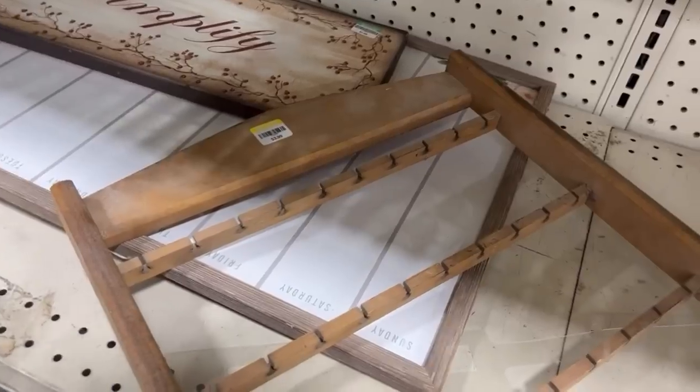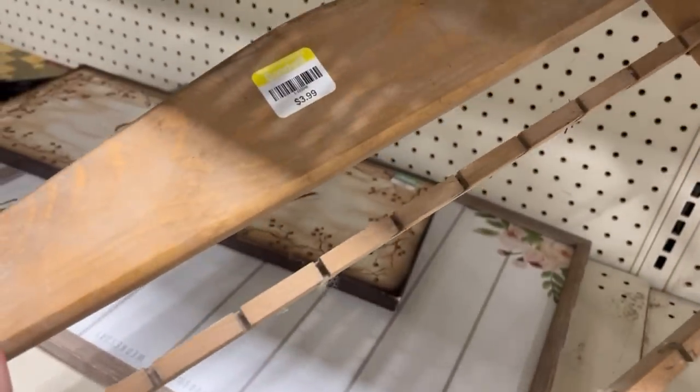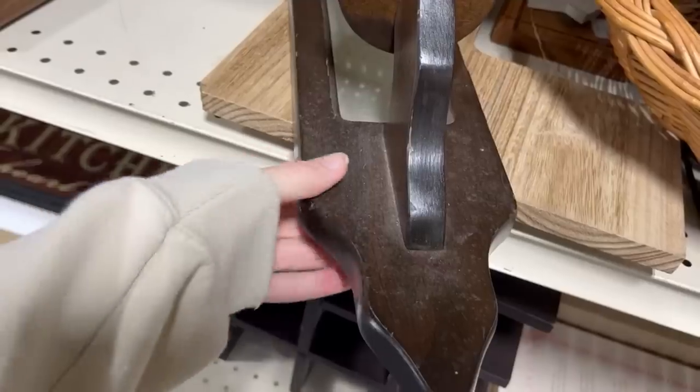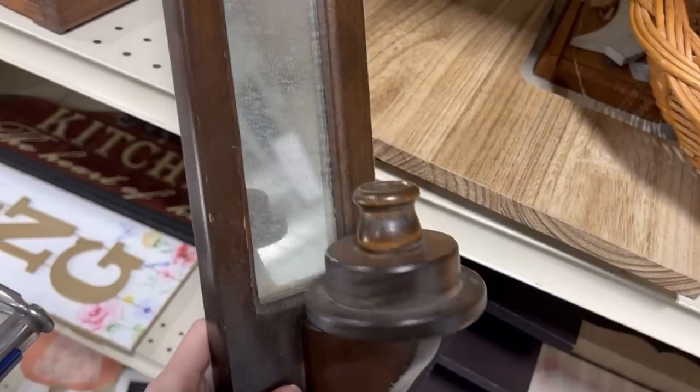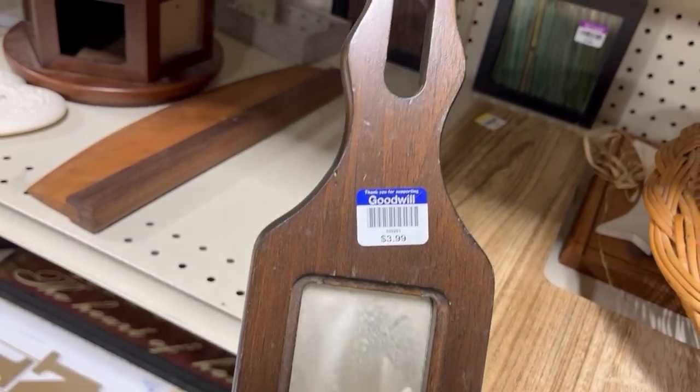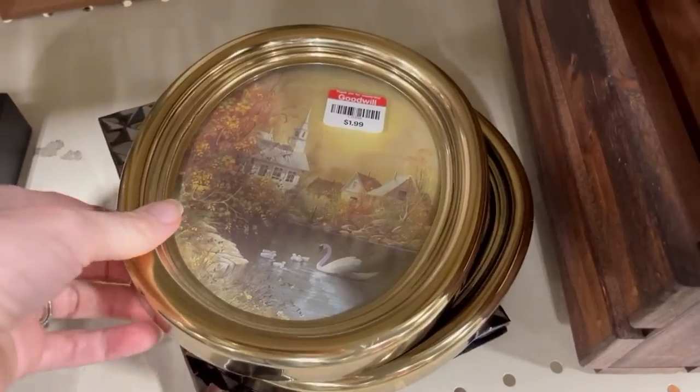I thought that this rack was really cool. Do you guys know what this is for? I thought it might be for spoons. It was $4 and I didn't get it just because I wasn't sure about what it was. I did, however, have this in my cart for the longest time, but at the end I did put it back because it was $4 and I'm looking for more of like a black metal than a dark wood for our home.